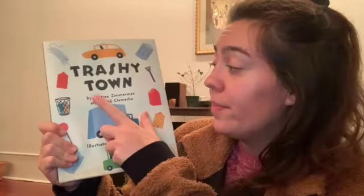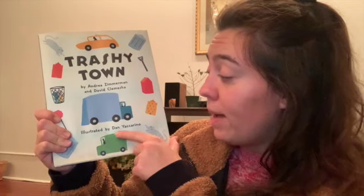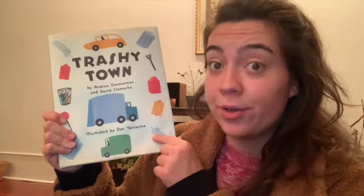Estoy super emocionada because today we're going to read Trashy Town, El Pueblo de Basura, escrito por Andrea Zimmerman and David Clemesha. Also illustrated by Dan Yacarino. I hope I'm pronouncing that right.